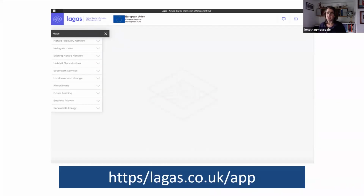So we're going to be really talking about the mapping application in LAGAS. And this is just the opening screen. If you're not familiar with it, you'll have a menu down the left-hand side. And most of the products we'll be talking about, the maps we'll be talking about today, will be those in the top of the menu. So things like the nature recovery network mapping.